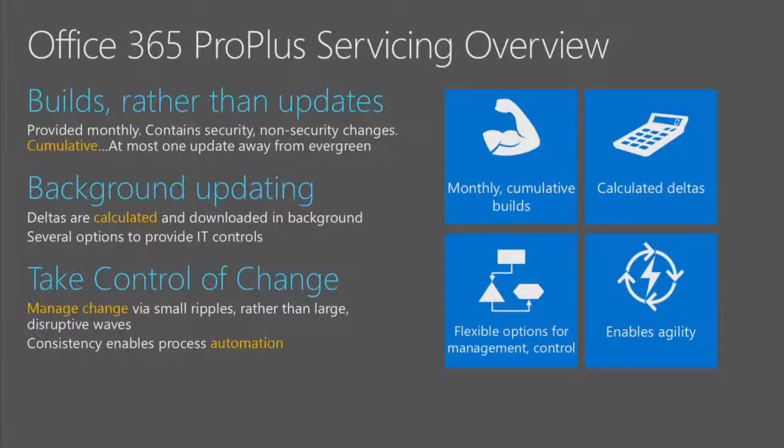The other thing is Office 365 ProPlus will be the last Office client you ever deploy, because every change going forward is this monthly build model. That's another punchline I say all the time in IT groups.